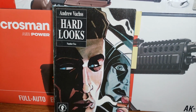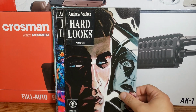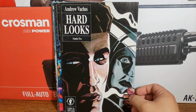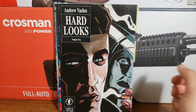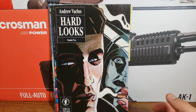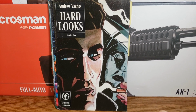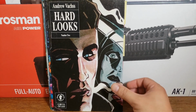Yeah, these bargain bins had a lot of stuff that probably has been sitting there for a long time. Hard Looks, the anthology series of crime short stories by Andrew Vachss. He was an ex-prosecutor in child abuse cases who also writes noir kind of crime stories.